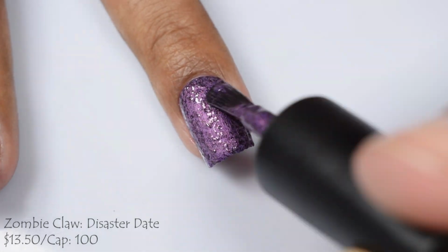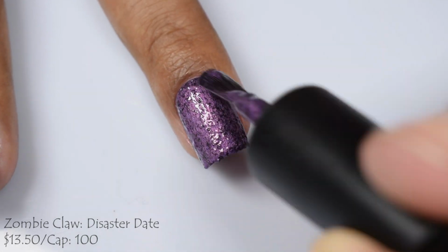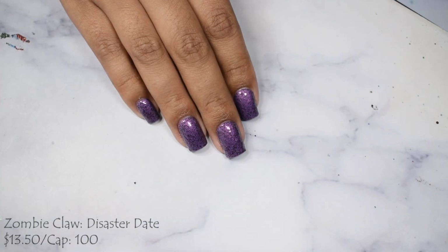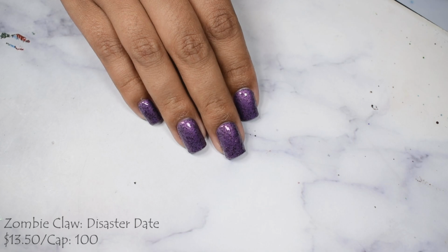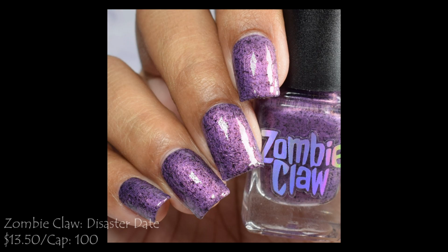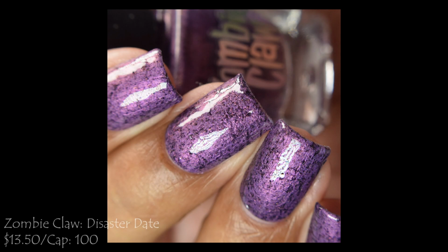This has a heavier, more dense formula, easy to build to opacity, very smooth on the nail. I'm going to suggest not overworking your brush strokes, otherwise you'll get dragging because the flakes are of the heavier size. I think 2 coats is perfect. Anything more than that, you'll have over buildup, and you'll want to finish with a good glossy top coat and a glitter smoother, as this will have texture from the black flakes.